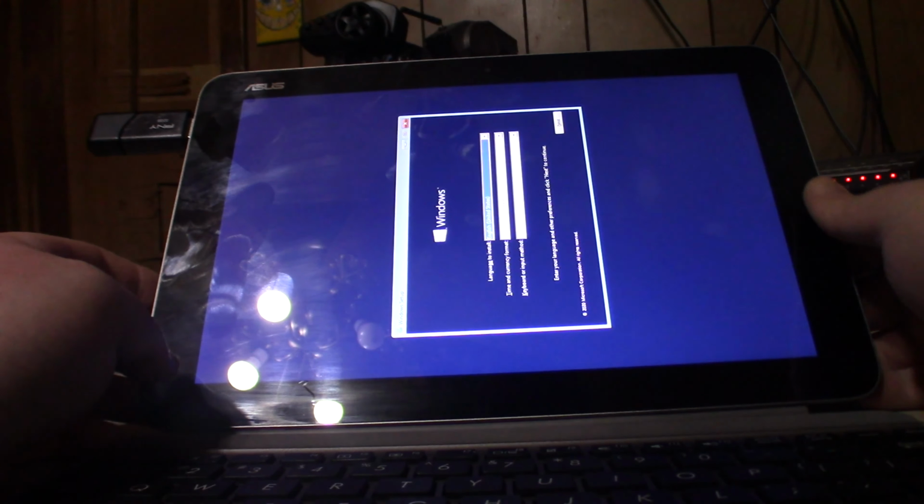Now I have actually done this a few times when I was trying to make my screen fit right on my computer, so this isn't totally new to me. I've had a little bit of practice at getting used to that, especially when I accidentally clicked the yes button and it stayed like this. So now we're just going to let it finish and get all done, and then we will go from there. Right now it's just loading.